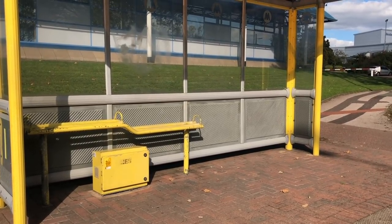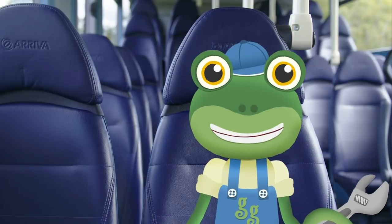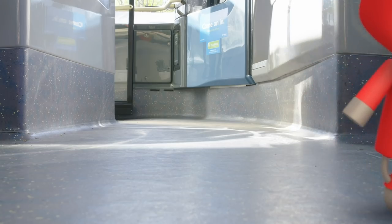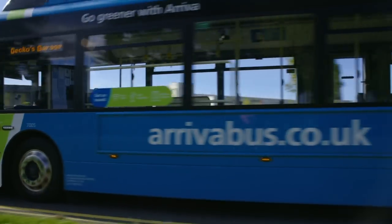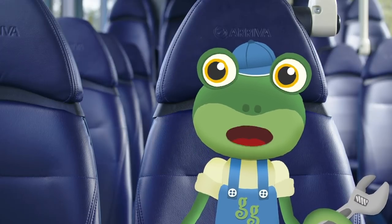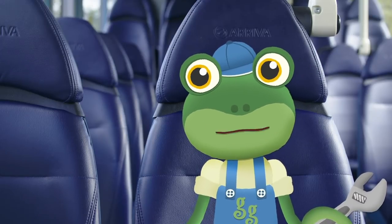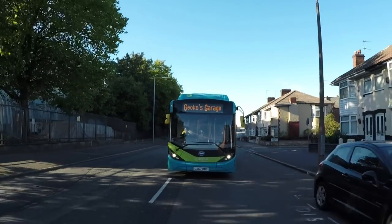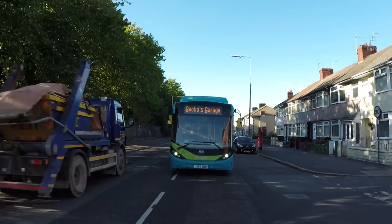Hello, Red Mechanical. I hope we didn't keep you waiting there too long. Come on board, take a seat. The thing I love best about travelling around on a bus is looking out of the big windows and spotting things. There's lots of different shaped road signs around.